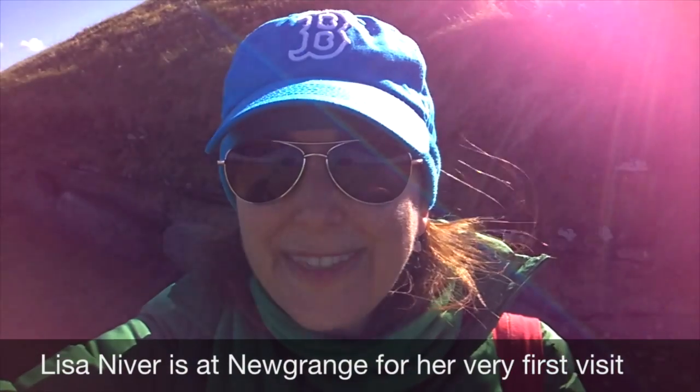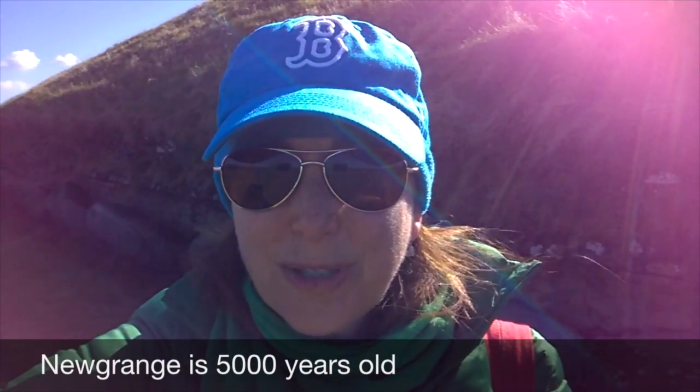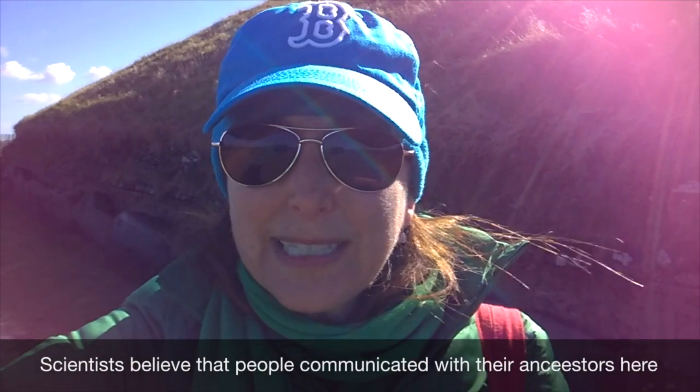Newgrange is 5,000 years old, older than the pyramids, and was built with a roof box. The sun comes through and illuminates the winter solstice. They believe that it was an area to possibly communicate. It wasn't sealed off for the dead. The dead were interred, their human remains they've carbon dated, and people could come in and out. We're going to go inside, but there's no photography inside.